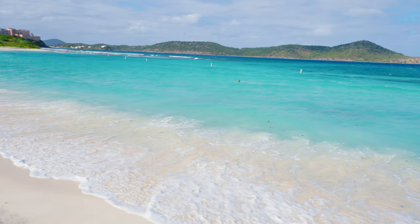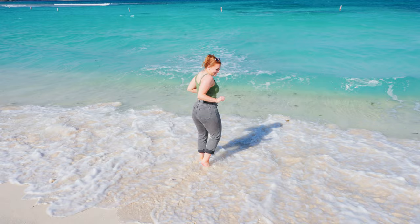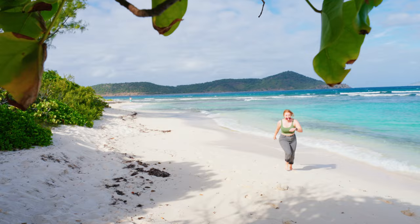Obviously the beach itself is pretty thin, but there's not a lot of people here, and I'm wondering if that's because there is a charge to get in. I think we paid $7 to get in and park, but I think that $7 is well worth it. Sand is great, water is beautiful, it's really windy so it's really wavy, but this is a good one to start off with for sure.